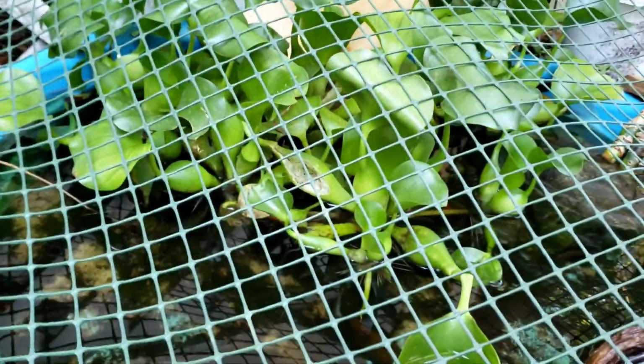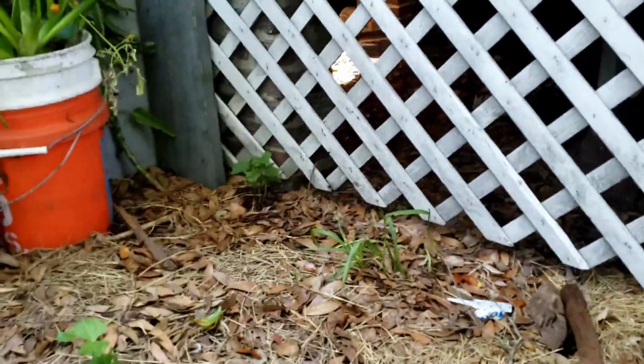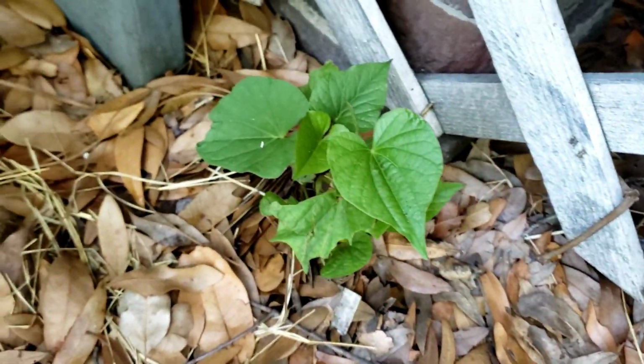Had to cover my pond because raccoons kept getting in here and eating my plants and my fish. I also had to separate a bunch of water hyacinths because it was totally taking over. I've got beans that I planted over here. Not looking as good. Sweet potatoes were popping up in my compost pile, so I transplanted a bunch of them in different areas of the yard.